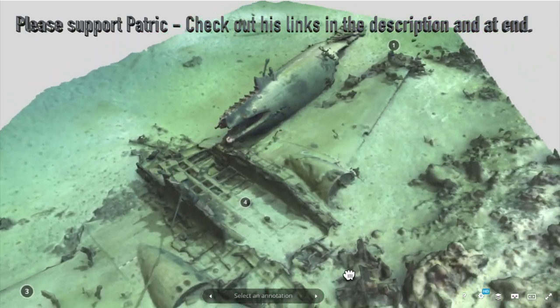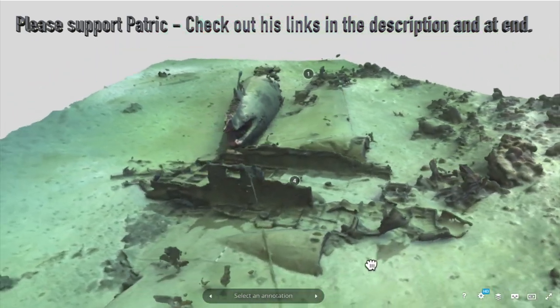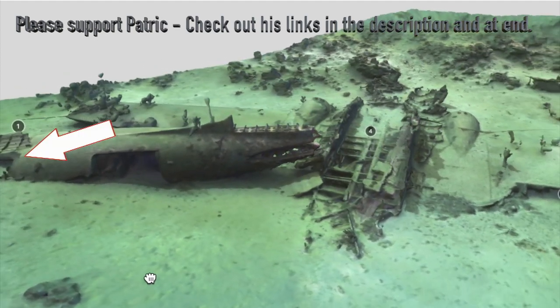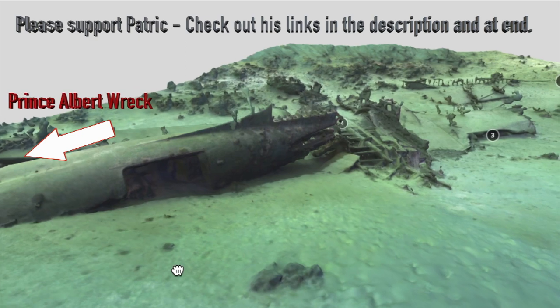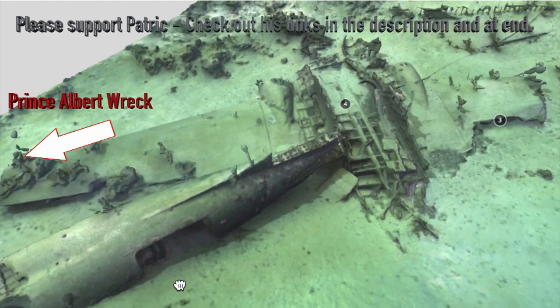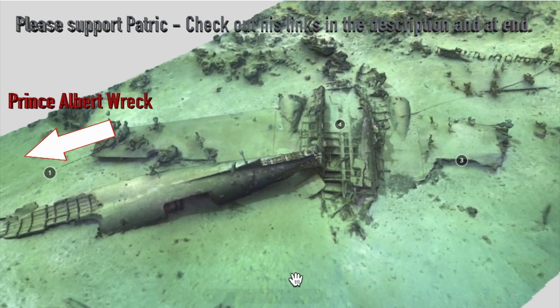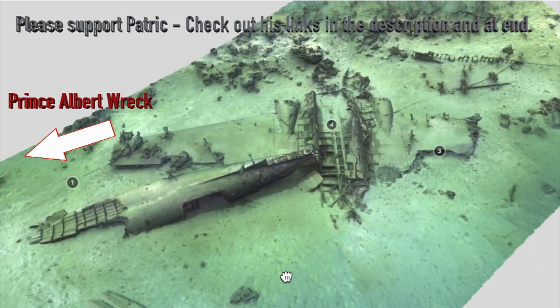This image took roughly 400 photos from different angles to produce. As you can see, this image gives you a nice visual representation of the DC-3 as it's spread out in the channel and gives you a good sense of where you'll be on the wreck at any one time.